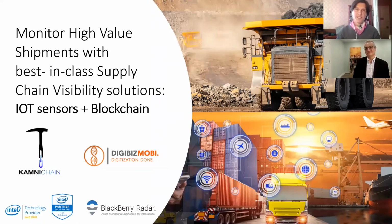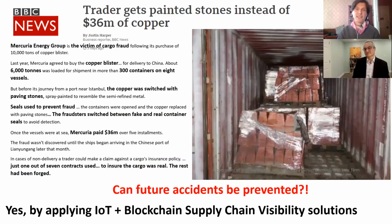Blockchain technology and IoT devices is a marriage made in heaven for safe and secure transport of mining and metals cargo. And here is why. Recently, the story came out that $36 million worth of copper was stolen during transport from Turkey to China.